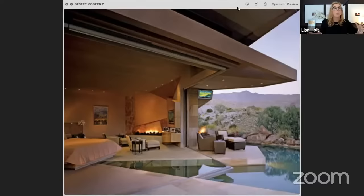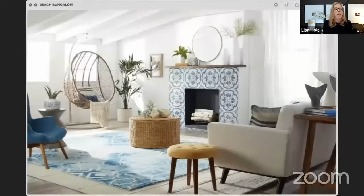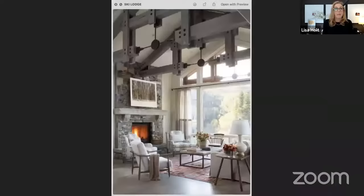Another good example is it's pretty hard to combine the thematic design style function of a ski lodge, okay, or a ski chalet or a ski residence with a beach bungalow. They're just never going to mesh. Your architectural cues are off, your geography is off, and a lot of times your function is off. In this space, I'm grabbing my surfboard, okay? In this space, I'm freezing and I need skis. All right. So completely different functions.